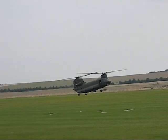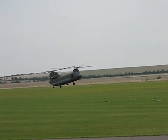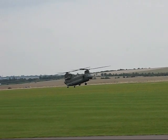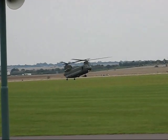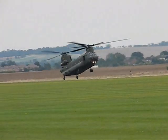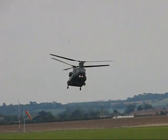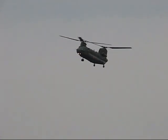Now, presumably, there's somebody in the back saying, left a bit, right a bit. Absolutely, in fact, there's something called a loadmaster sitting down the back there. Probably got a sticker on the back saying, if I can't see you, you can't see me, or words to that effect. Look at this. I'll take off backwards, thank you very much. Beautifully done. That is very shame.